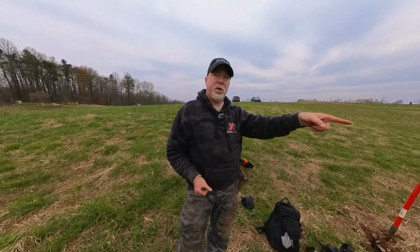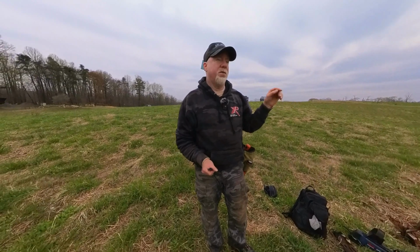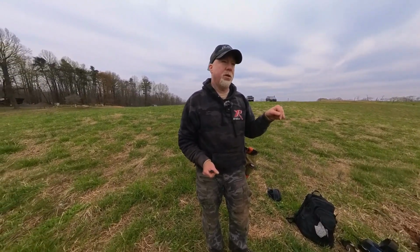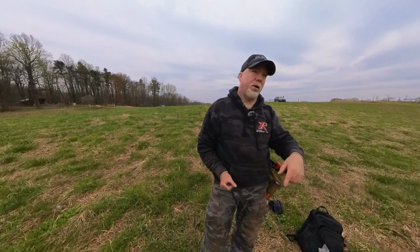Okay, the hill in front of me here, we believe that the Texas Brigade was located up on this hill. It was comprised of the Texas 1st, 4th, 5th, and the 18th Georgia. They would have been up here, and the Union was shelling them from across the river.